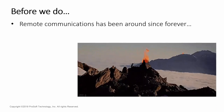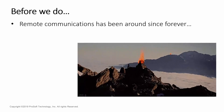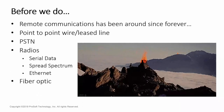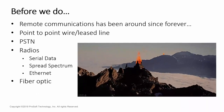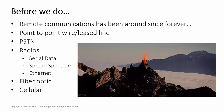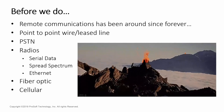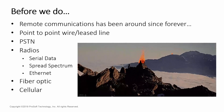I'm not sure if many of you recognize this image. This is actually from a Lord of the Rings movie. The good news is that we've moved on from the type of remote communications that happened in Middle Earth. And today, if you look at what's happened over the last 50 to 70 years, there have been significant changes in terms of whether it's point-to-point or leased line type communications. You've got PSTN, radios, different types, fiber optic, and of course, the newest one being cellular communications.